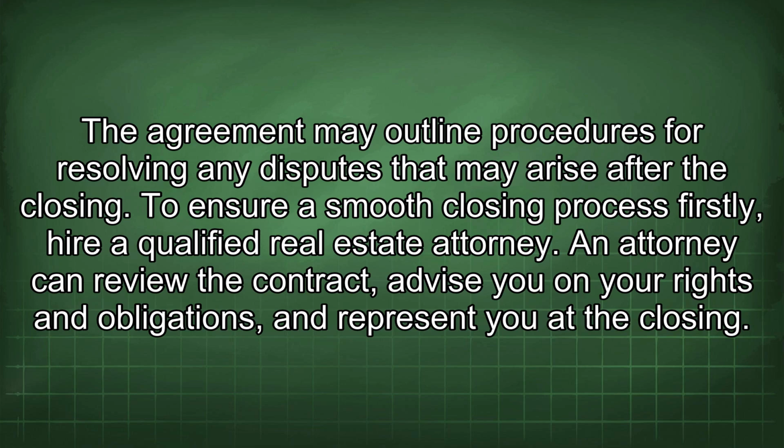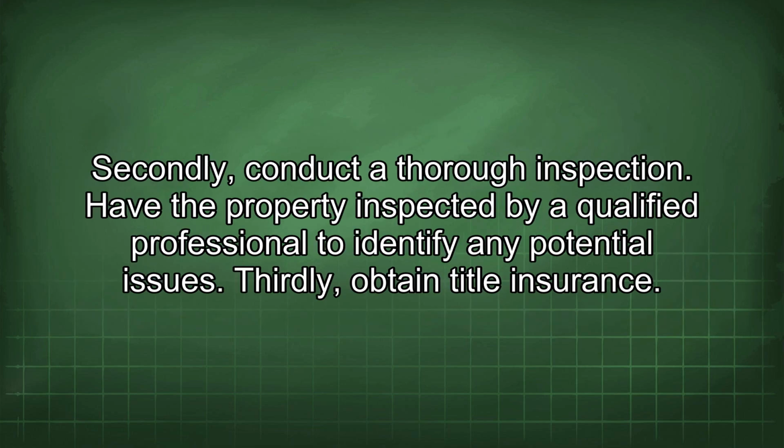To ensure a smooth closing process, firstly, hire a qualified real estate attorney. An attorney can review the contract, advise you on your rights and obligations, and represent you at the closing. Secondly, conduct a thorough inspection. Have the property inspected by a qualified professional to identify any potential issues.